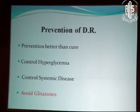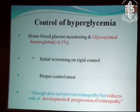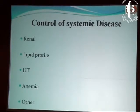From the newer literature and with a better understanding, we know that glitazones exacerbate it. Glitazones are anti-diabetic drugs which we use for bringing down the sugars. But glitazones are known to exacerbate the diabetic macular edema. And so the patients who are on glitazones need to be shifted to some other drug with the help of your physician.